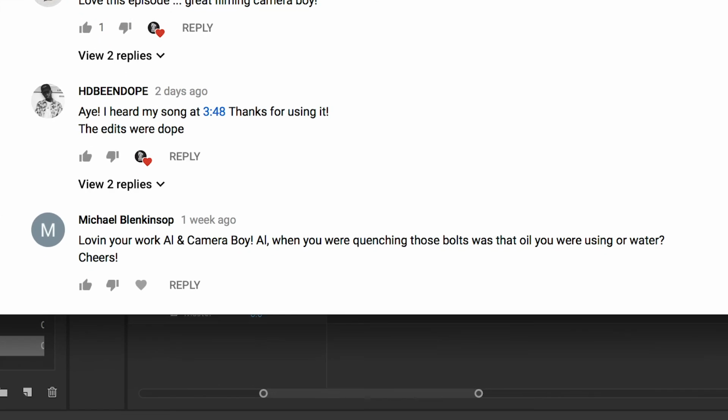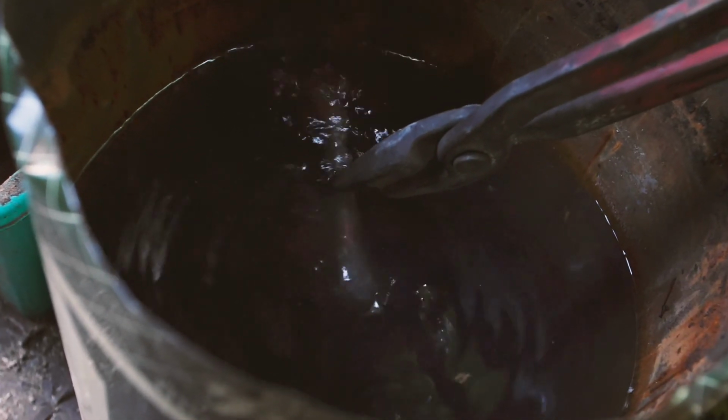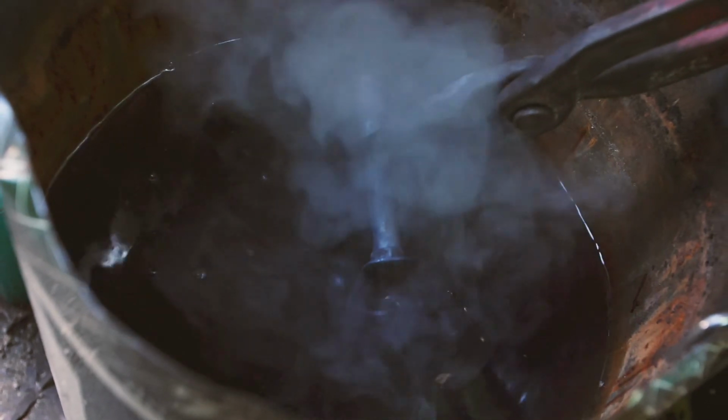When you were quenching those bolts, was that oil you were using or water? It was water. Yeah. Stinking horrible water that's been in there for six months. Just water. I think water is a more aggressive quench than oil. And it was just mild steel, so there was no need to... Some tool steels you oil quench, or some high carbon steels you oil quench, to soften the hardening process. Those were just mild steel, so bang, straight into the water.